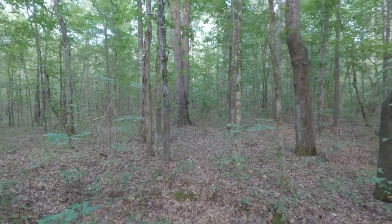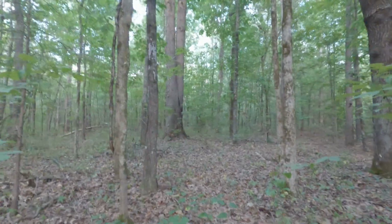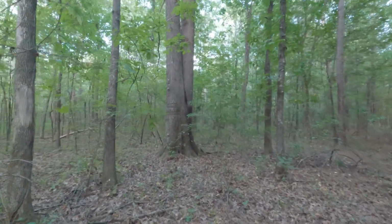What is on this tree? This tree does not look like something found in nature. Some type of marking was on this tree.